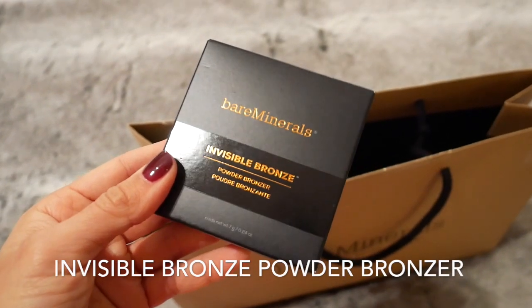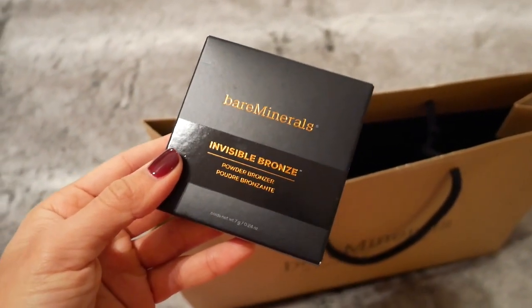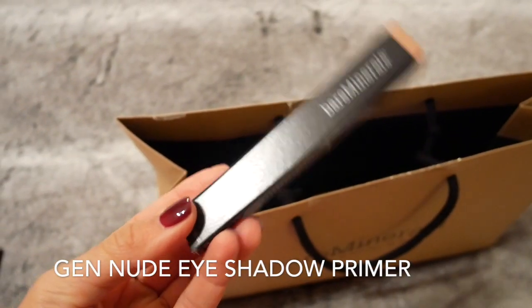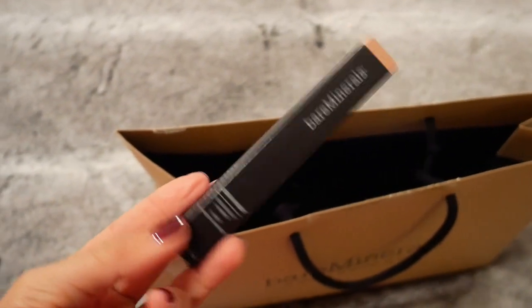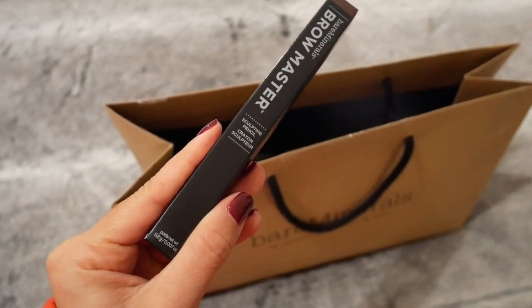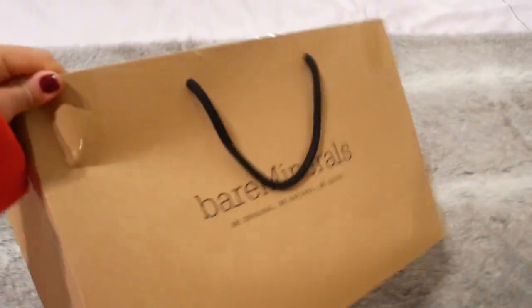Then we've got this, the Invisible Bronze. It's amazing. I use this all the time. It's so good. Really nice color as well on my skin. And it's not too dark, but you still get the nice bronzing effect. Eyeshadow primer. Oh, this is awesome. So you can put this on before your eyeshadow and it lasts great. And then last but not least, the Brow Master. Very excited to try this one. Not tried this one before. So let's see how this goes. Whoop whoop. So that's the Bare Minerals bag.